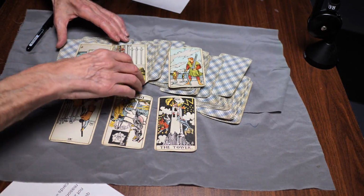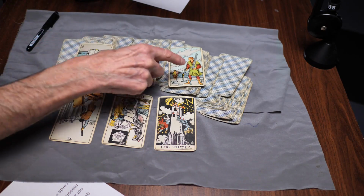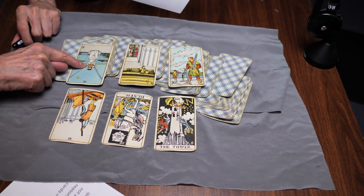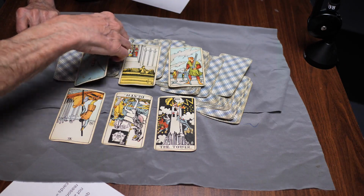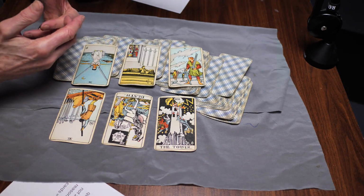And so I'm turning them over at the same time. And what have we got? So we've got this person. Are they going to meet somebody and have a good relationship? They're undecided if they even want a good relationship or if they deserve a good relationship, because we get the 2 of Swords and it's upside down. So they can go in 2 directions, but they're not sure which way to go.